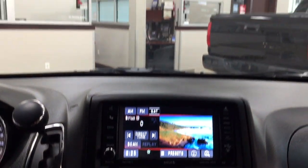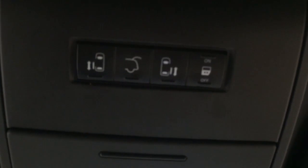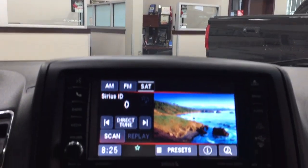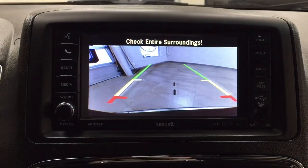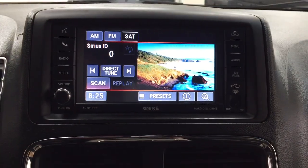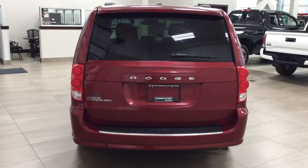And if you take a look just at the top here, you'll actually find the power sliding rear door controls as well as your power lift gate. And you can turn it on and off depending on what your preferences are. And taking a look, as you can see with the backup camera, you have those nice guiding lines in there, making things much easier for you when you back into a stall.